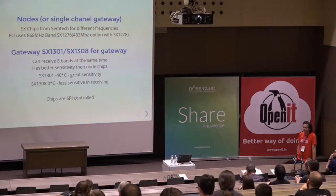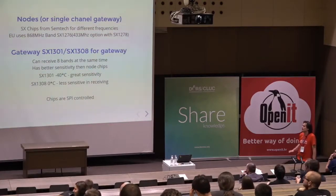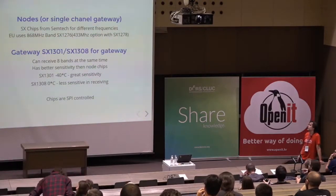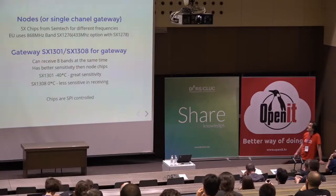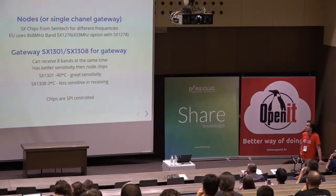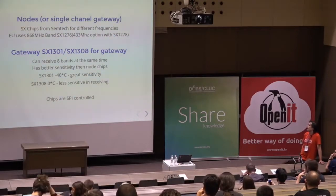LoRa has only one supplier, so only one firm is making LoRa chips, and that is Semtech. Semtech is making the chips for the nodes and for the gateway. There are different types of chips for the different frequencies. We have the 868 band, the 433 band, and the 915 band that is used in the US.